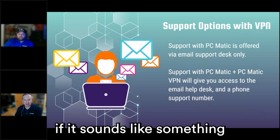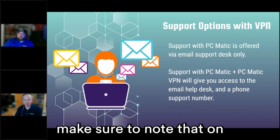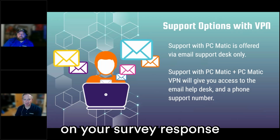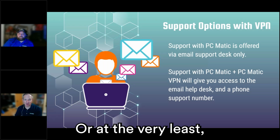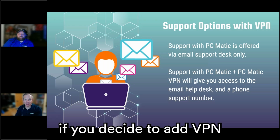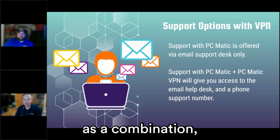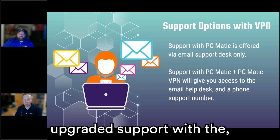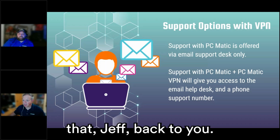So again, if it sounds like something you might be interested in, at the conclusion of the session make sure to note on your survey response that you'd like to learn more about Support Unlimited. Or at the very least, keep in mind that if you decide to add VPN to your current PC Matic antivirus as a combination, you will get that upgraded support with the phone team. So with that, Jeff, back to you.